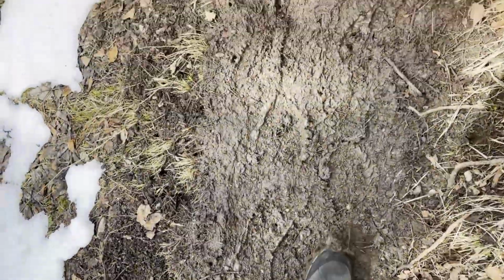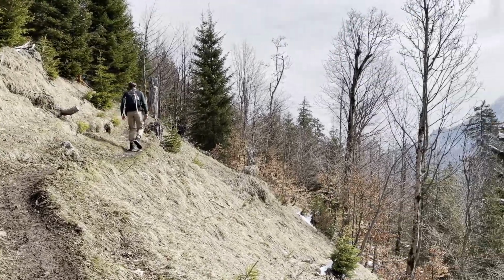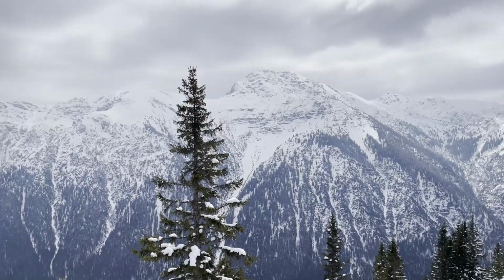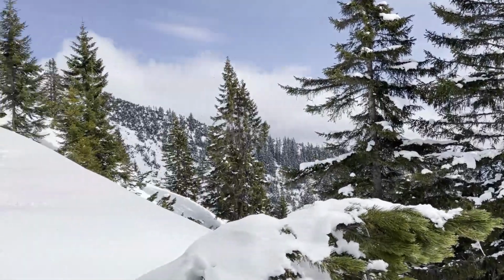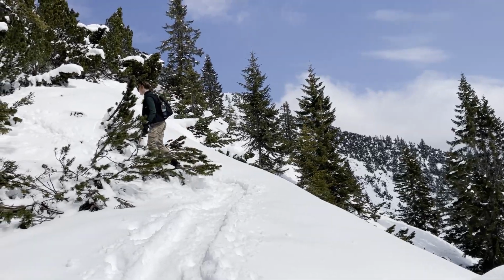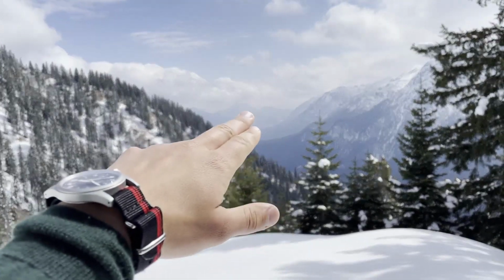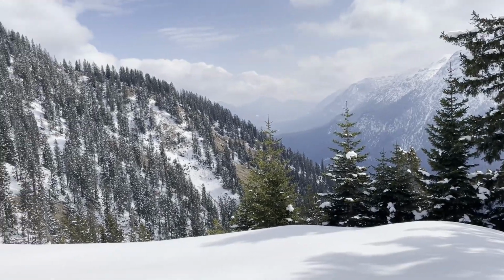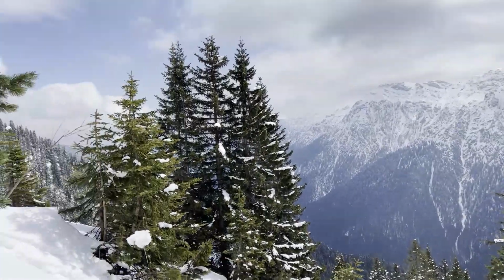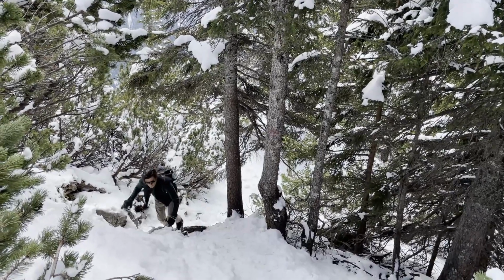This is what half of the way looks like. This is where we came from, through those valleys. And this is where we're heading. Yes, läuft schon.